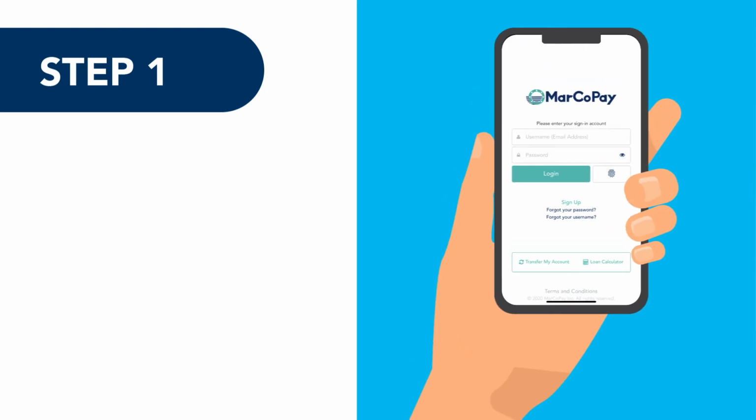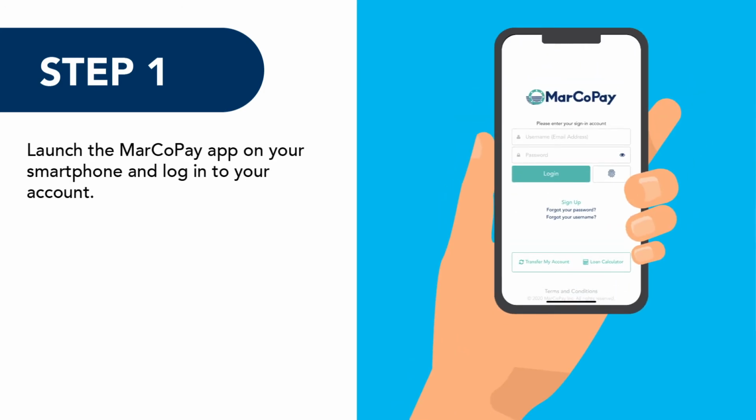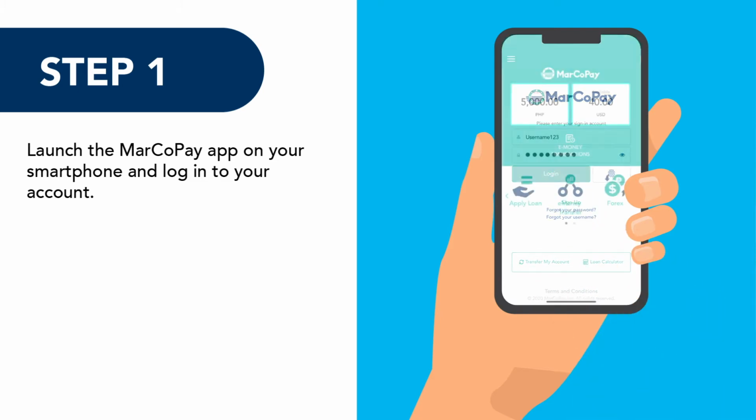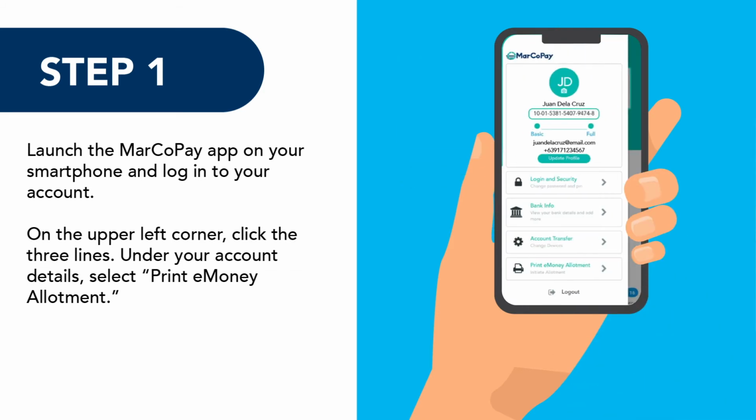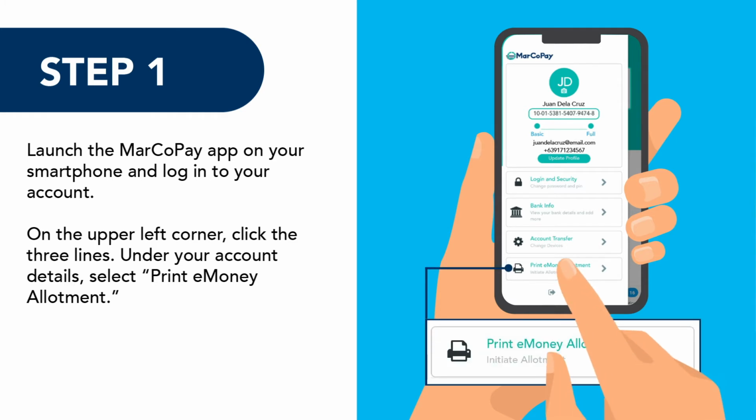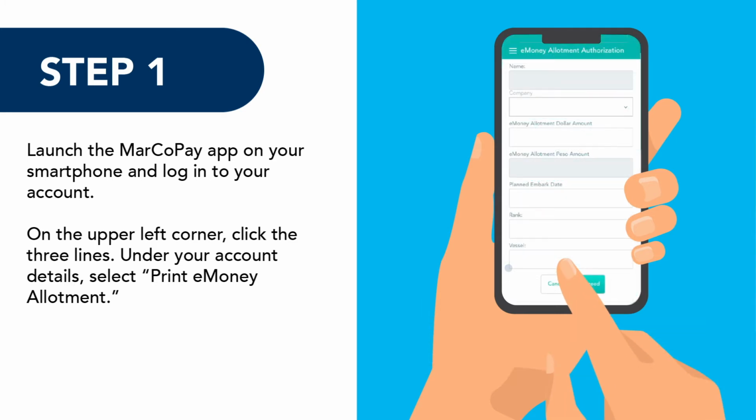Step 1. Access the eMoney Allotment Authorization form. Launch the MarCoPay app on your smartphone and log in to your account. On the upper left corner, click the 3 lines or the hamburger icon. Under your account details, select Print eMoney Allotment. The eMoney Allotment Authorization form helps ensure that the salary you will receive is correct, and it means that you agree to receive your salary in the form of eMoney.